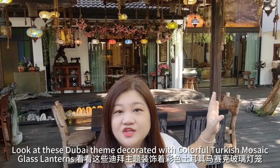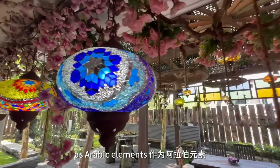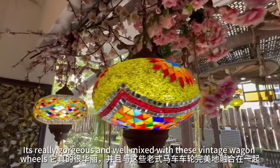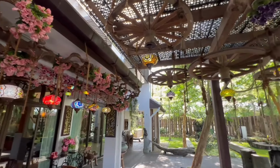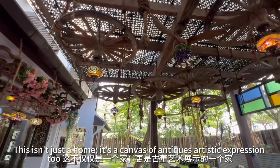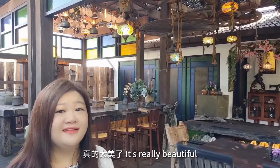Look at this Dubai theme decorated with colourful Turkish mosaic glass lanterns as an Arabic element. It's really gorgeous and well mixed with these vintage wagon wheels. This isn't just a home, it's a canvas of antique artistic expressions too.